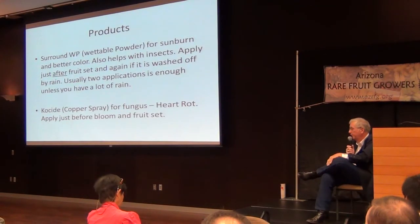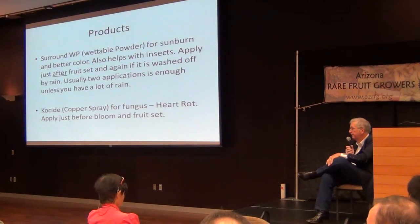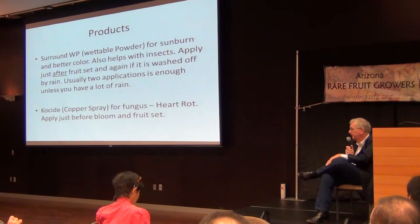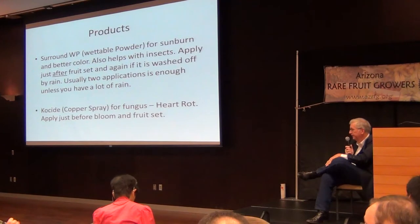And anyway, when the fruit are small, fungus will enter the fruit before the calyx closes. The calyx is the crown on the fruit. By spraying with a copper spray, there are natural forms of copper that are approved for organic use. Kocide is not. It's not considered organic. But there are other forms you can use that are organic copper sprays. And that'll prevent what we call heart rot in Texas, what commercial growers in California call black heart. Same thing. It's Alternaria fungus.